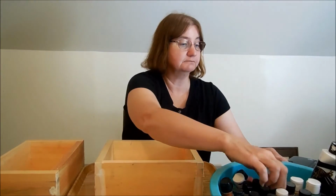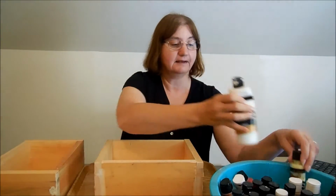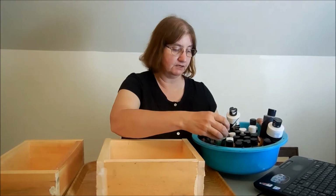I use just these, I believe, acrylic paints is what they are. And I have a tub with bunches of different colors in here. I catch them on sale, and I'm not sure what colors I'm going to do yet.